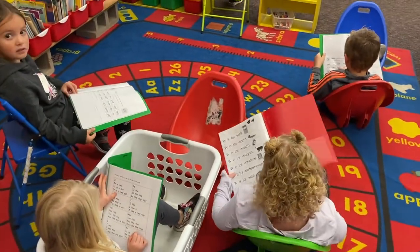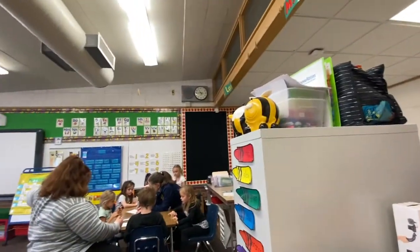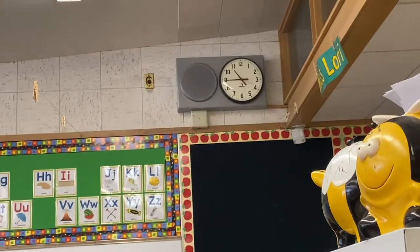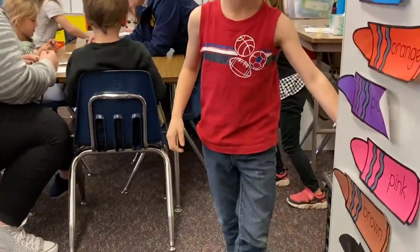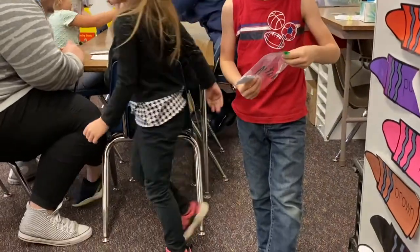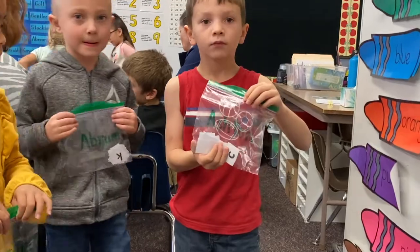That's what on task looks like over here. Okay, all right, I'm gonna ring my bell and check some work here. I try to ring exactly on the quarter hour, 15 minute centers. Ashton, no, honey, I actually didn't look at that and tell you to put it in the basket. You have to slow down and wait for me to say it.